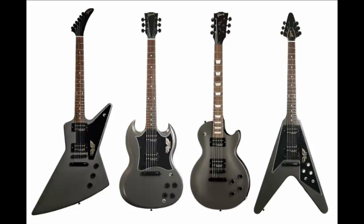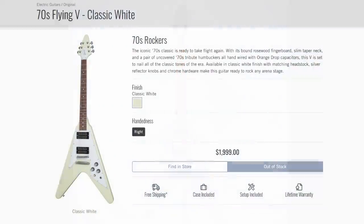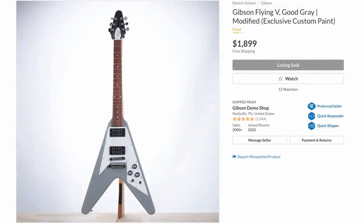And then contrast it to this one, kind of reminds me of the Government series guitars. But if you take a close look at this one, you might think, oh, is that one of the 70s Flying V reissues? Well, not reissue, just the general basic model. That's $19.99. And this one was $18.99. You could get it at a $100 discount.